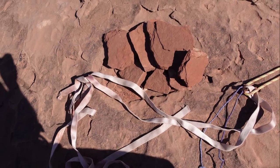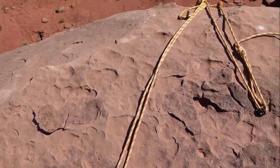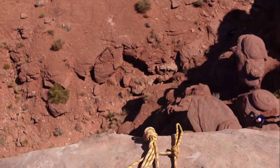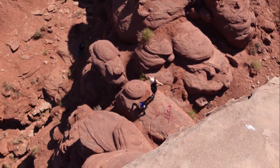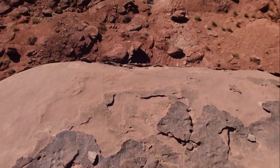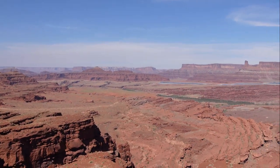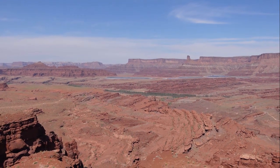Wow. Summit register underneath the blocks there, tape, yellow cord's pretty good, free piton, drilled piton, anchor, just over the edge. Looking down there. Summit isn't really as angled as it looks from below. Good views out. Evaporation lakes and Pyramid Butte out there.